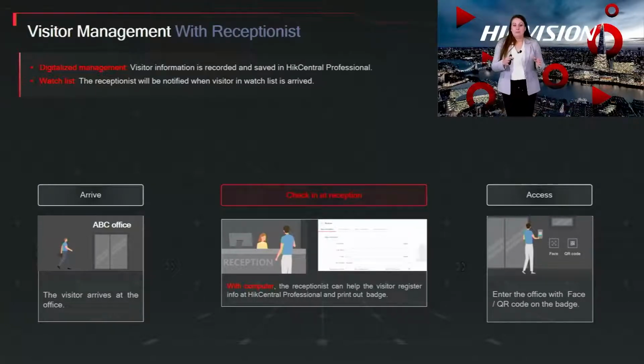A really nice point is that you can also set up watch lists. Perhaps other people need to be notified when certain guests arrive. Perhaps you have a meeting with somebody, they're a VIP, they're really, really important. The MD needs to know when that person arrives. He just wants to pop down and say hello to them. You can set that up now. It's a really nice touch.